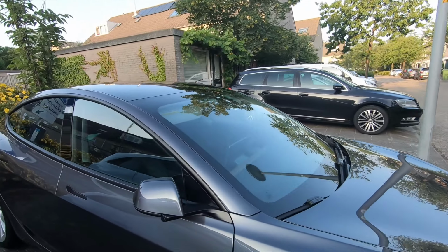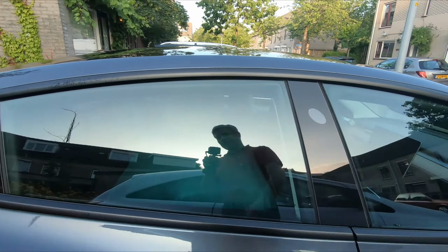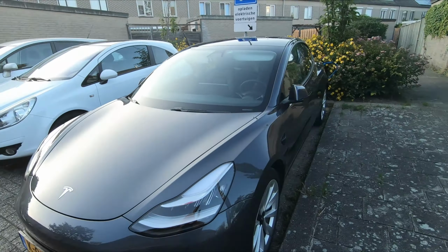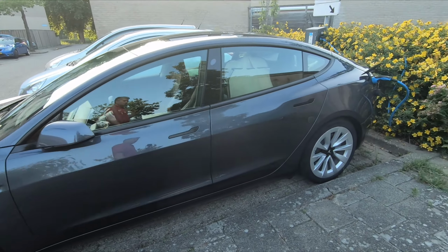I put all the luggage inside the car. Trunk is full. I have here three relatively big luggage. Frunk is full as well. You can see I put the car on charging just to be ready this night when I'm going to leave.